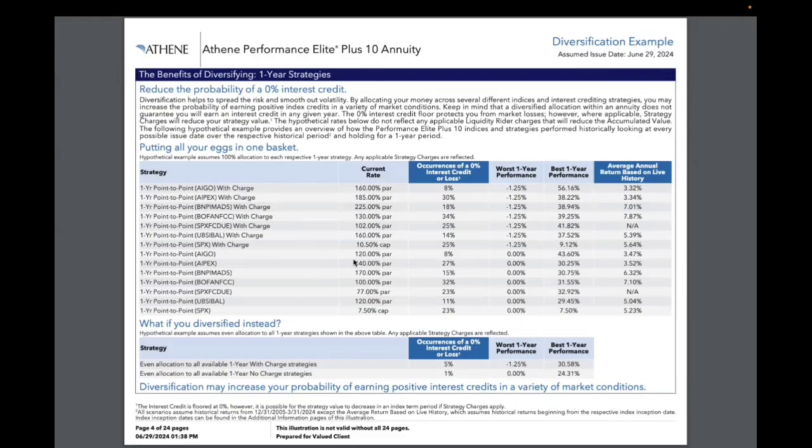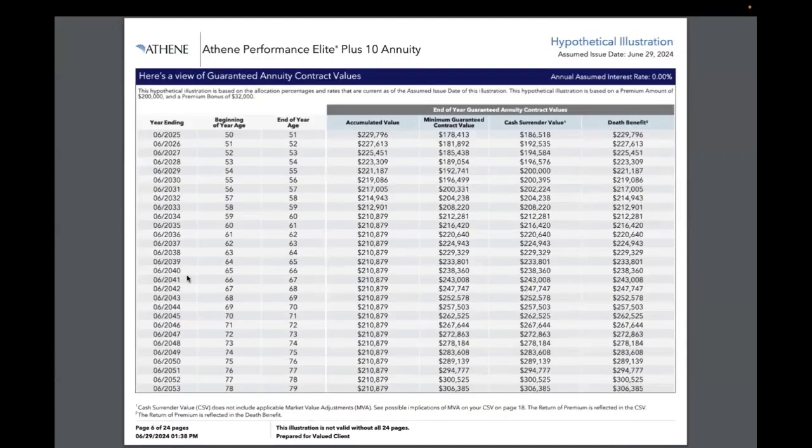Products with no bonus, usually the rates are through the roof as far as the caps and participation rates. If you're selling off the bonus, I just think people sell off the bonus because it's an easy way to sell. It's not the right way to sell an annuity. Oh, you get a bonus. The bonus is good, but it's all about what the client prefers in that scenario, because the rates will be a lot higher if there's no bonus.